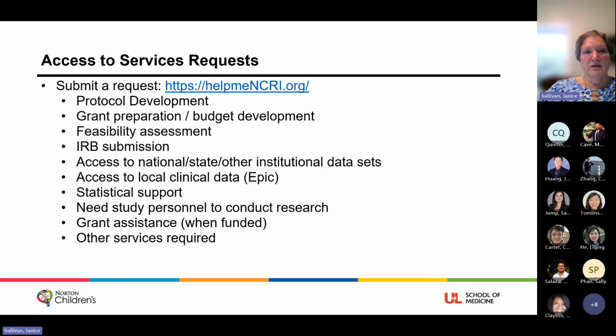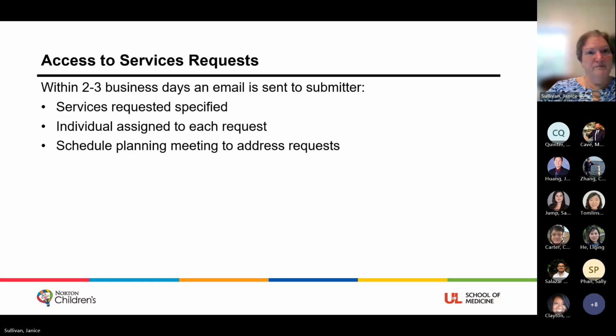And so it's really been very helpful because they can attach documents into that Help Me in CRI, and they have a place they can write comments. And then usually within 2 days, they get an email specifying what services they requested, the individual that's assigned to that request, and then a meeting is scheduled to address the requests that were submitted.